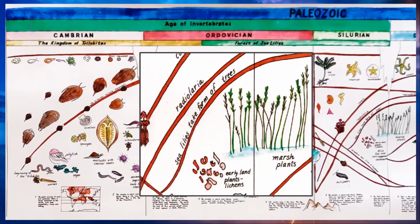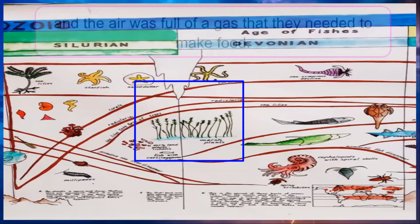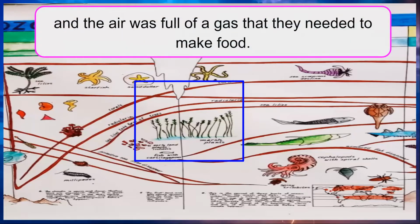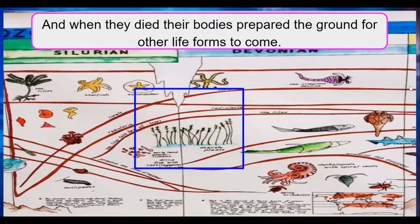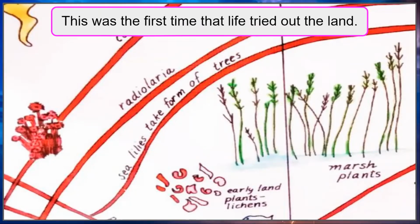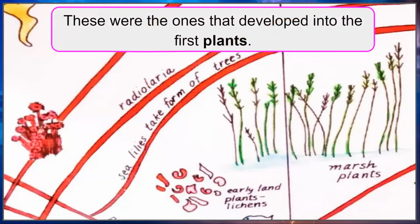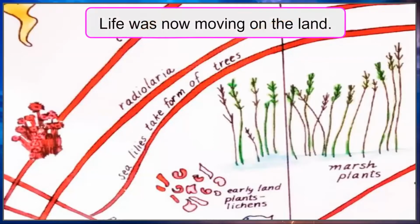As they remained out of the water, they found out that they liked it there, for there was plenty of sunlight and the air was full of a gas that they needed to make food. So, they remained at the edge of the sea, making their own food and feeding themselves. And when they died, their bodies prepared the ground for other life forms to come, and gradually others joined them. This was the first time that life tried out the land. These were the ones that developed into the first plants. For the first time, plants appeared on the land. Life was now moving on the land.